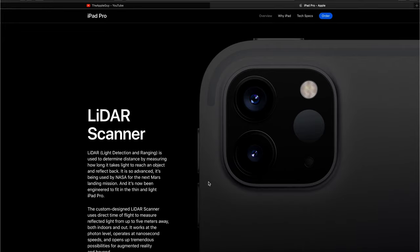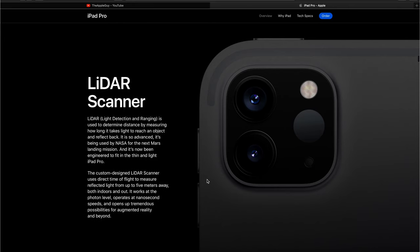So it does light detection and ranging. So it's used to determine distance by measuring how long light takes to reach an object and reflect back. So it has a sensor in it, just measures how far light gets to a certain object in a room or outside, which it can be used outside. So it says right here, you can use the LiDAR to measure up to 5 meters away, both indoors and outdoors. And it works on a photon level, because of course it's going to shoot photons out of that sensor to really pick up up to 5 meters away what you're pointing the iPad to scan, essentially.